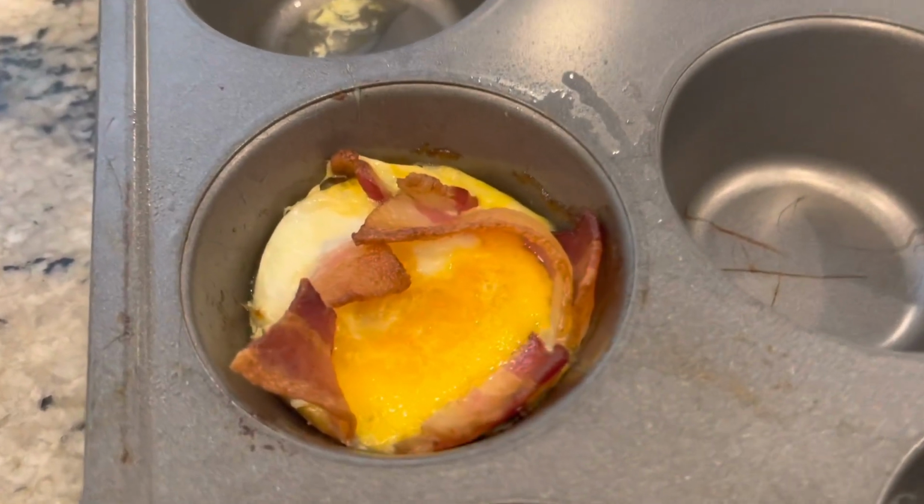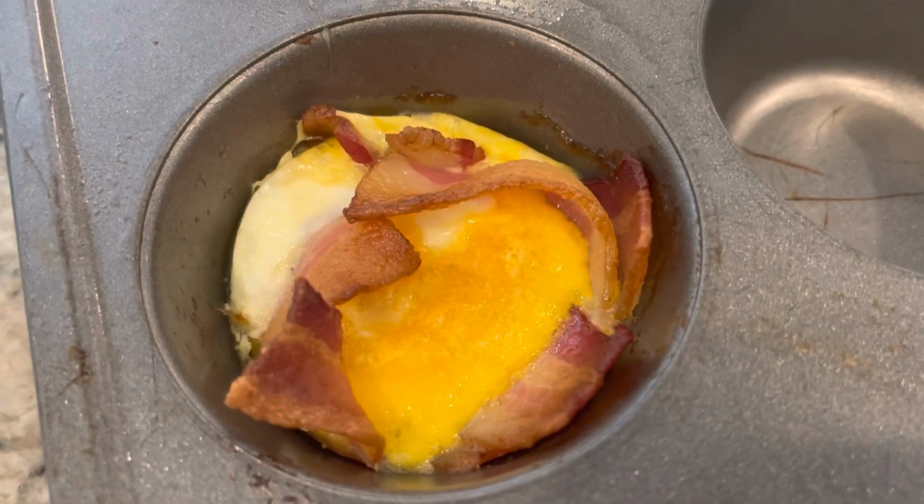All right, and there it is. Let's go ahead and eat it. All right, so here's my little muffin. It's so cute. It's just literally bacon and egg, but you can put cheese, you can put mushrooms, you can put vegetables in it, you can put whatever you want. So it's a quick little breakfast, and it's also good for freezing and meal prepping. So good.